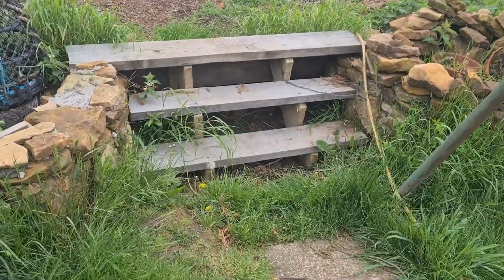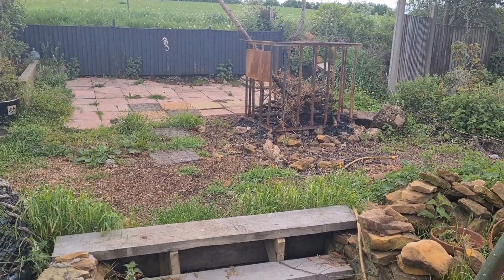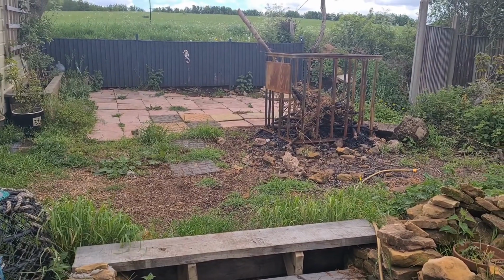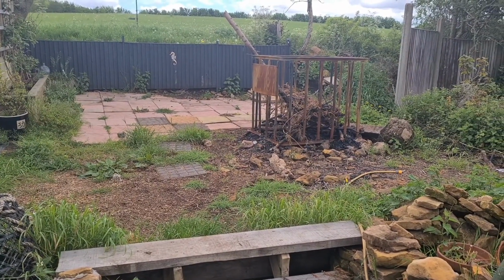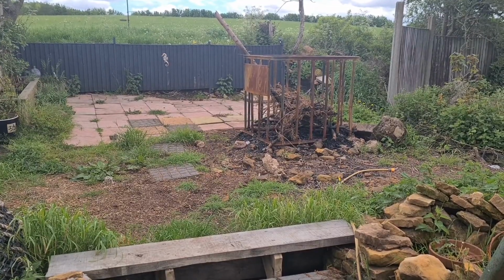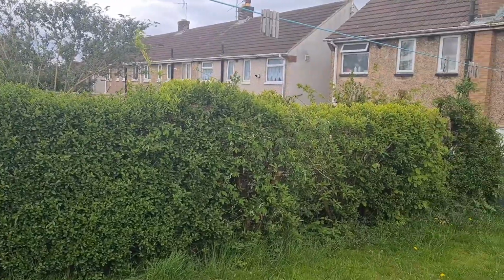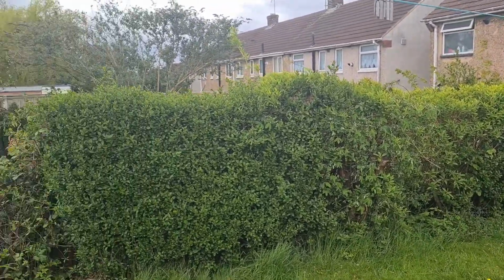We've built the steps leading up to what's going to be the top patio. It really is a mess at the moment. The big IBC cage was what we used to burn all the trees that we took down. We had large conifers all along this side, and we've cut them all down to let more light into the garden.